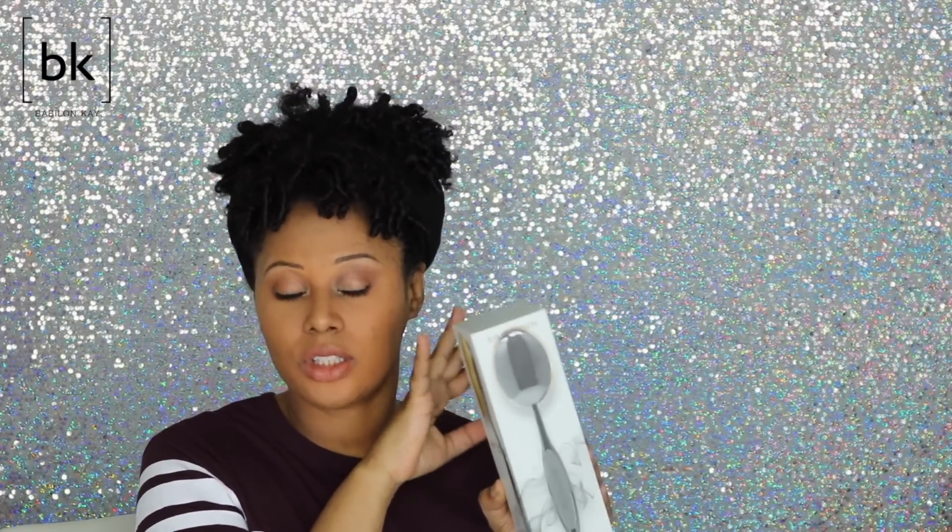Artiste sent me these, and you guys know I love Artiste brushes. Like, their brushes are bomb.com. They are worth the money. They are good quality brushes. Definitely save up for these brushes because they are an investment. They do last a long time. Good quality brushes, and they are worth the money.